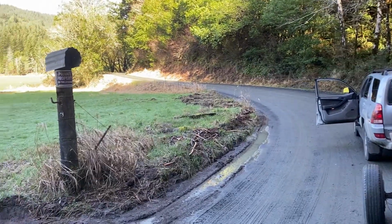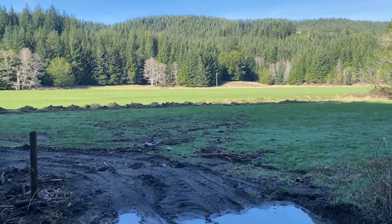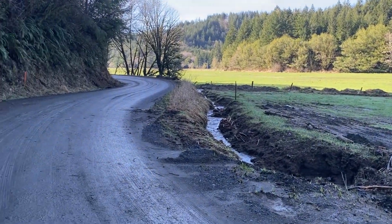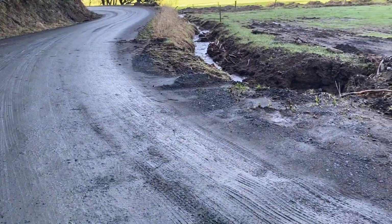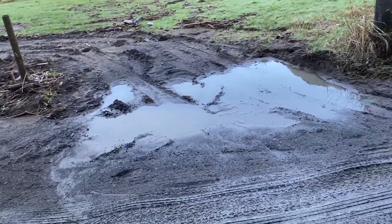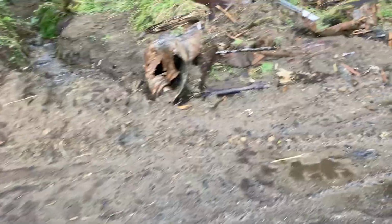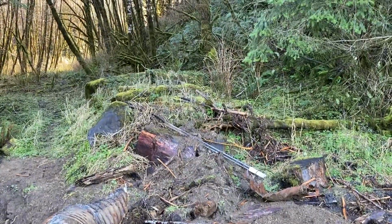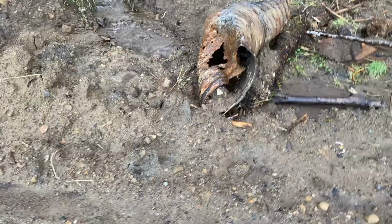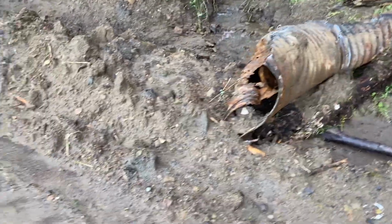Dave, are we still on the county road here? Yeah, we're on the county road. Okay. When did this wash out? Just a couple days ago. Have they replaced the culvert? So it was a plug culvert that was the problem.